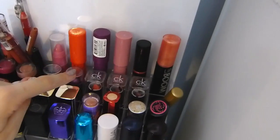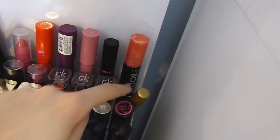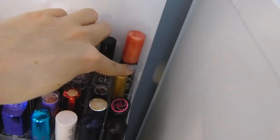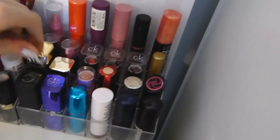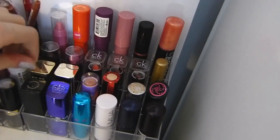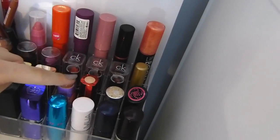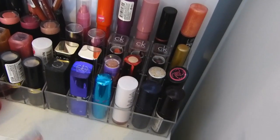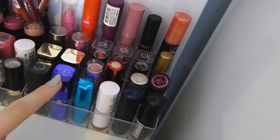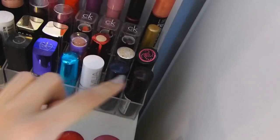I just have a couple of random lipsticks, which I think came in a set from a few years ago. I have 3 Calvin Klein lipsticks. This one is from a Fearne Cotton range. I then have these 2 from Primark. This is one of the matte ones, and again this is one of the matte ones. I have a Baby Lips, Fashionista. I'm not going to go through all of them because there's just so many, but Elf, Rimmel, 17, MUA, and a few random ones again at the bottom.